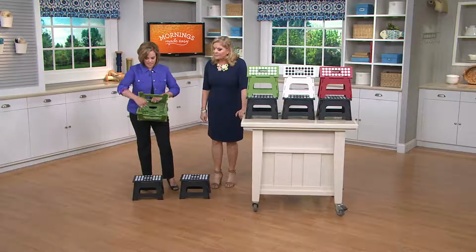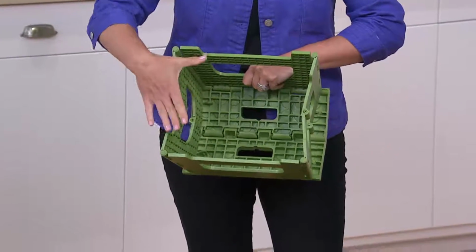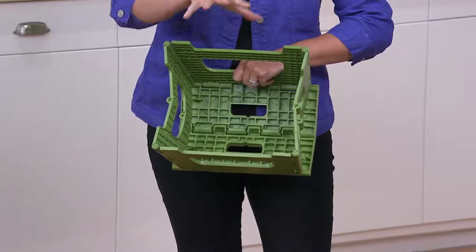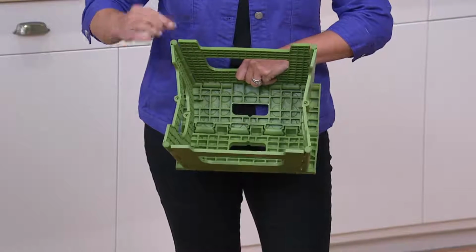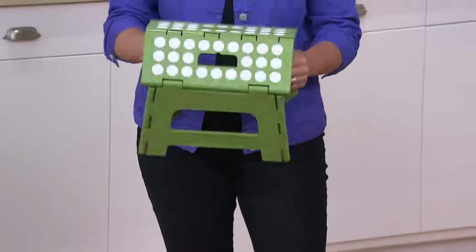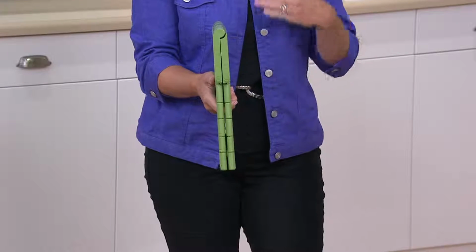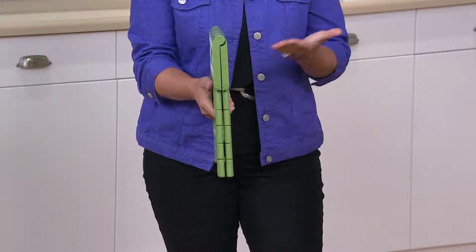What I mean by that is it's not perfectly rectangular or square. It's got a nice balance to it so that the base is nice and wide. It has rubber feet. That's really nice too because it doesn't slip. And then, the best part is that this folds down to nothing. So tuck this between the cabinetry and the appliance or underneath the cabinet.